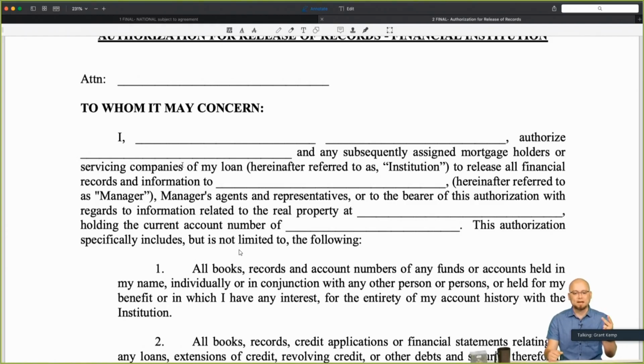Okay, so we're going to authorize whatever mortgage company they're with, and subsequently assigned mortgage holders or servicing companies of the loan, to release all financial records and information to your company name. Now, we are calling that hereinafter a manager. That is how I'm presenting myself to the banks, that we are managing this account for Mr. and Mrs. Seller, just because it's something that they understand better.